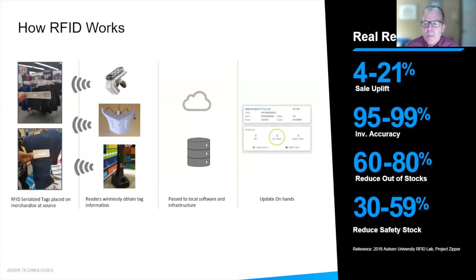The tags have become much more sensitive, and so has the reader technology in terms of being able to read these tags. There are a lot of new knobs that we can turn over the last 3 or 4 years that enable us to really get dialed in when reading item level tags.